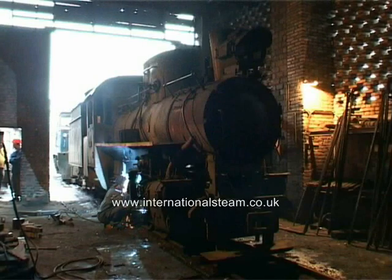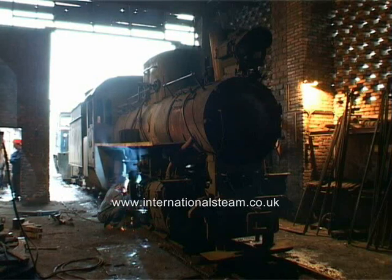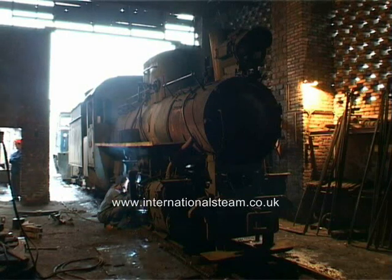To end this part, we return to the steam railway. Firstly, the workshops, which are next to the coal unloading point at Shixi.